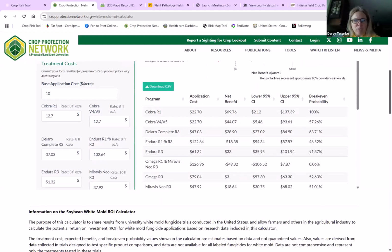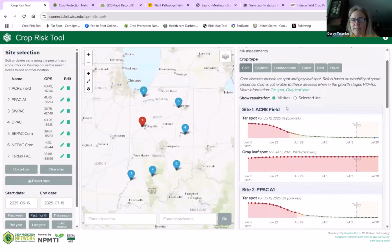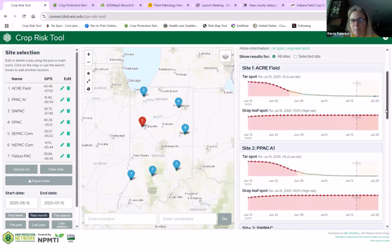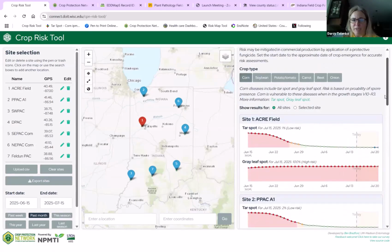So again, some new tools that are available to make an informed decision if we want to trigger a fungicide spray. Speaking of white mold, if I get back to this model, if it finally loads. So here I'll go backwards now. We'll talk about corn real quick. You can see, if I look at acres, tar spot has dropped way off with those dry conditions. We're below 1%, low risk for today. Gray leaf spot is high risk, and it's not surprising that I can find gray leaf spot in the lower canopy there at acre, but we haven't found tar spot yet. Penny's really low, so you can see that as well. But again, these tools are available, so there's the tar spot and gray leaf spot models, depending on your location.